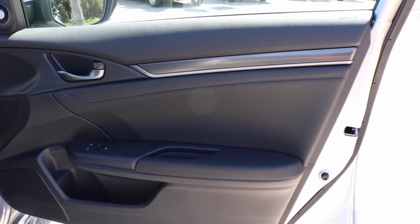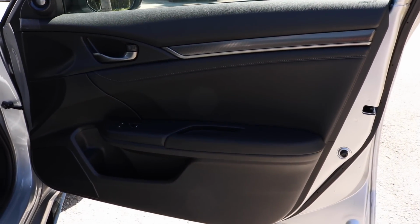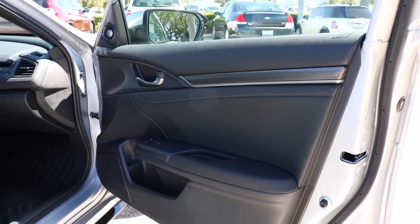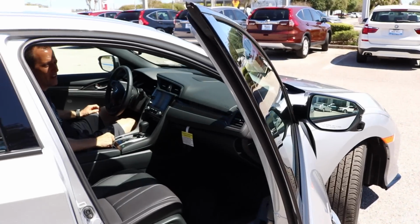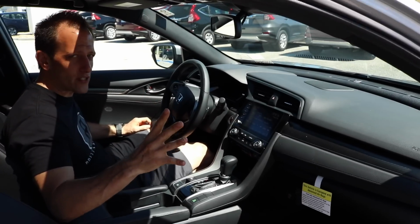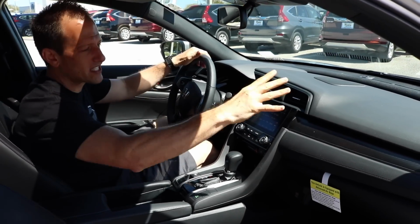You have some faux leather on the armrest. The problem is that the armrest is hard as a rock. I wish they would just spare a little padding, for God's sakes, and put them on the door panel. As you can see, the hand of God pushing that door closed a little bit, making it a challenge for Big Guns McGee. But let's go to the dash.